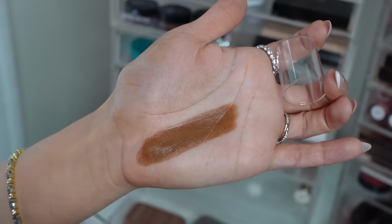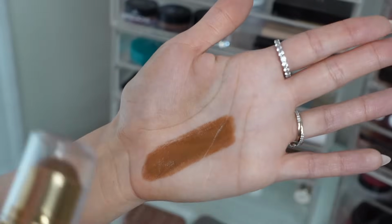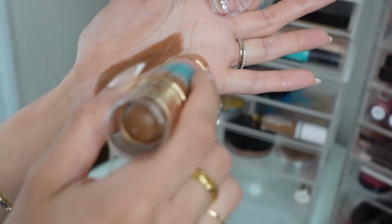But this formula is fantastic. It is very blendable. There's a lot of pigment with these though, so just be mindful. I would not recommend applying this product directly onto your skin. I recommend applying it to your brush first and then applying it to your skin.